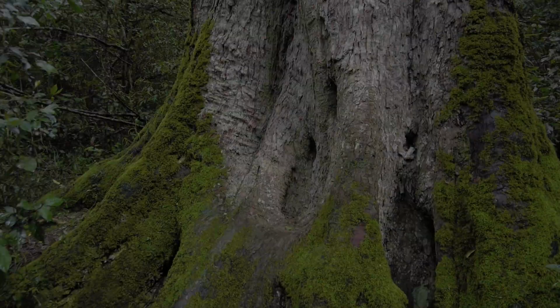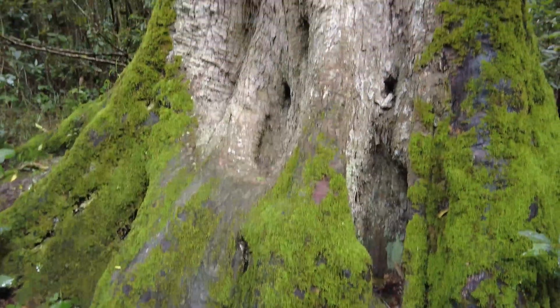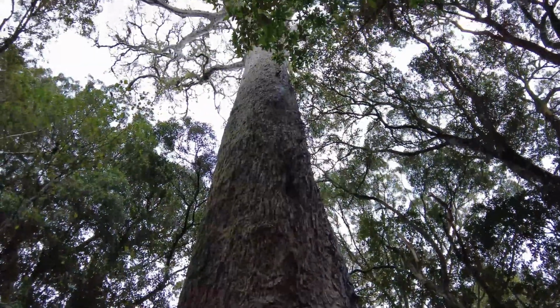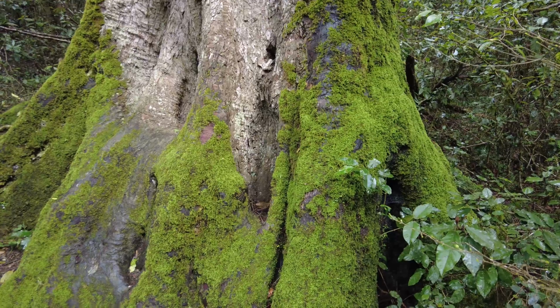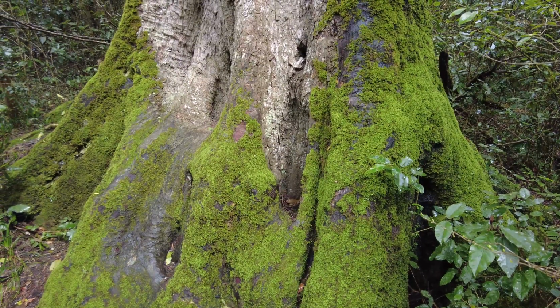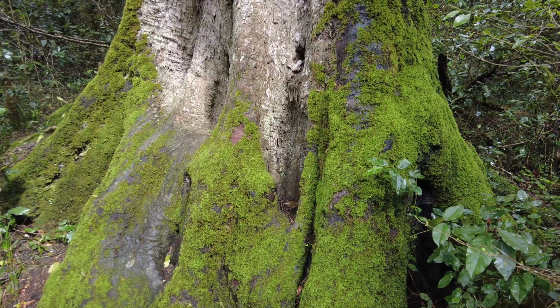Absolutely gorgeous. Outeniekwa geelhout, yellowwood tree. See how beautiful she is. Look at all the moss. And she is absolutely huge. Goes up and up and up. According to the signpost here, she's more than 600 years old. She's 46 meters tall, and the crown is 27 meters across. And the bottom of the trunk here, the circumference is 7 meters. So quite a serious old tree.